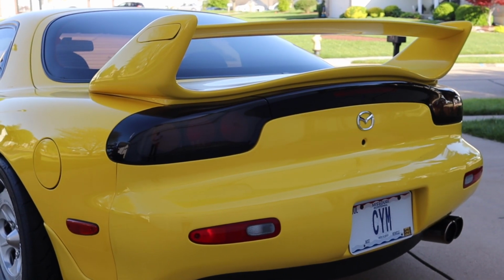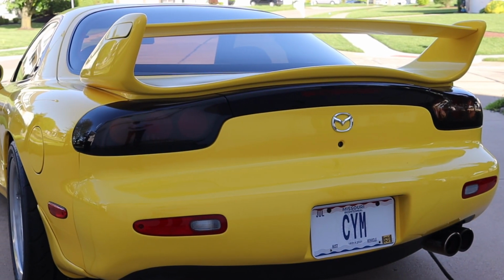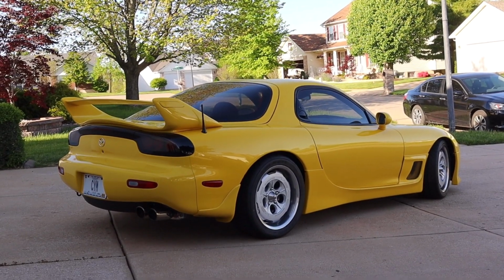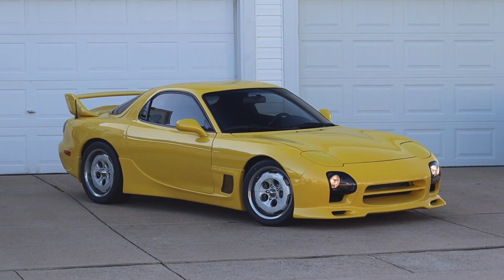We have 99 spec taillights. That was something else I always wanted for the car. And we also have a Racing Beat cat-back exhaust. Oh, we also have on the exterior the OEM mud guards as well. And we also have Öhlins coilover suspension, which I forgot to talk about.